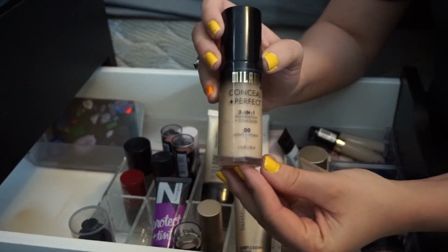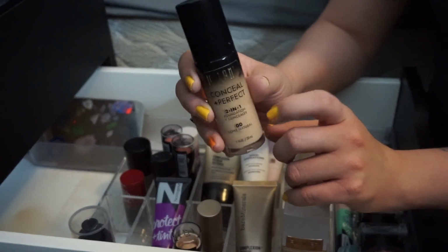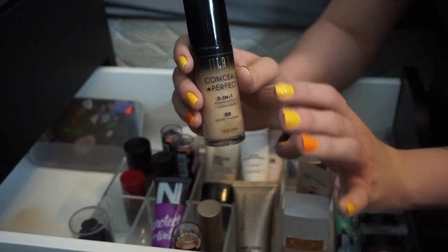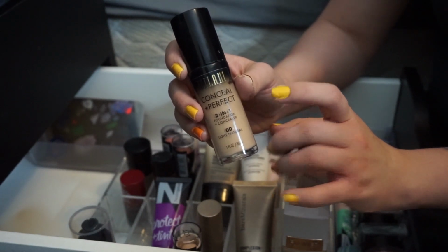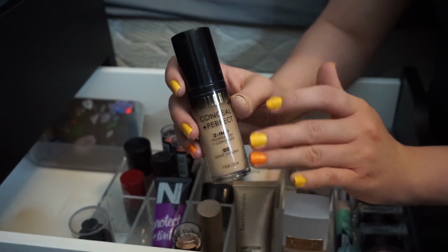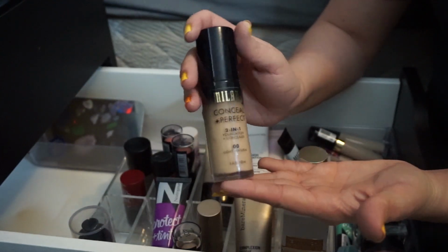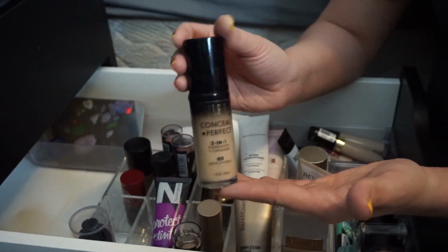Then I have the Milani Conceal and Perfect, and my shade is 00 Light Natural. It's really hard to figure out shades. The numbering system is all sorts of confusing because they have some that are the same numbers but different shades with different letters. But it's really nice. I wear this when I want something a little more matte and a little fuller coverage. I wouldn't say this is right off the bat full coverage, but you can build it up, and it is a medium high coverage from the start. So it is really nice from the drugstore. I do like it. If you're interested, I definitely say go ahead and check it out.